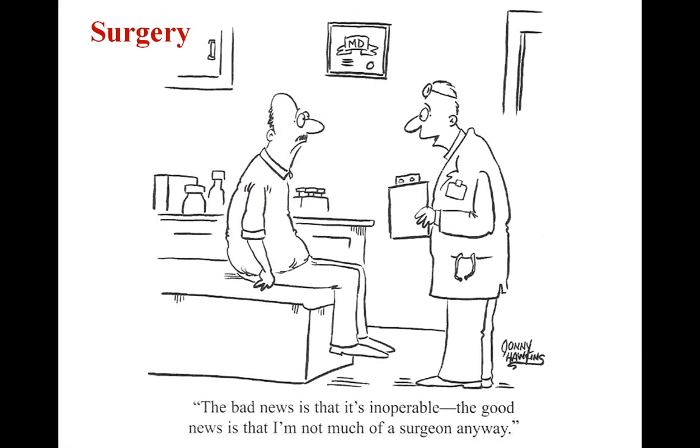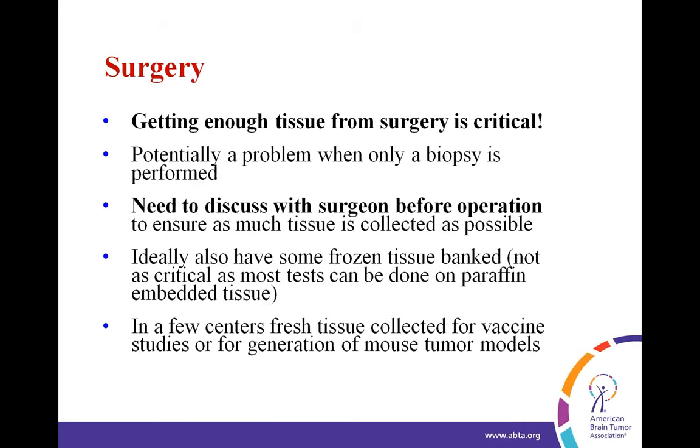So the first step in all of this is surgery. And in addition to getting enough tissue for histologic diagnosis, this is a really critical step to get enough tissue for all the molecular testing that I'm going to talk about. Hopefully in the future we can get an idea of the molecular makeup of brain tumors through imaging or through blood tests. But right now, we can't do that. So the thing we have to do is get enough tissue. And so getting enough tissue from surgery is really critical. And it can be a problem, especially if only a biopsy is obtained.